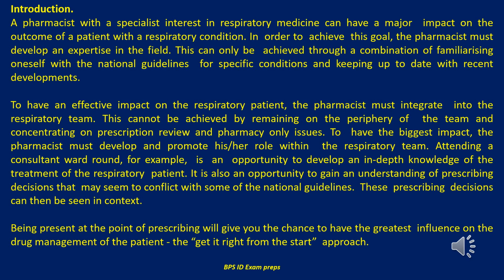Attending a consultant ward round, for example, is an opportunity to develop an in-depth knowledge of the treatment of the respiratory patient. It is also an opportunity to gain an understanding of prescribing decisions that may seem to conflict with some of the national guidelines. These prescribing decisions can then be seen in context. Being present at the point of prescribing will give you the chance to have the greatest influence on the drug management of the patient, the get it right from the start approach.